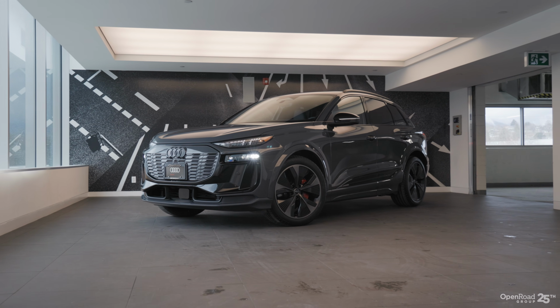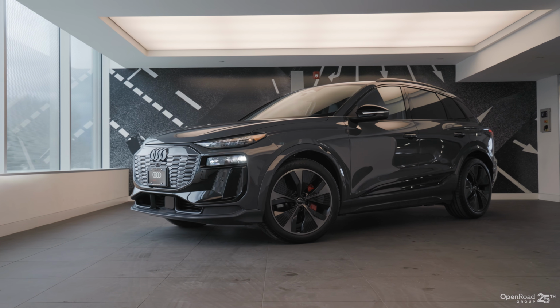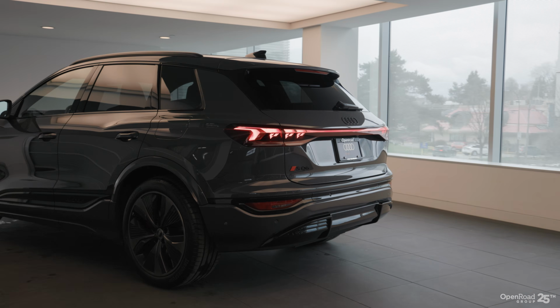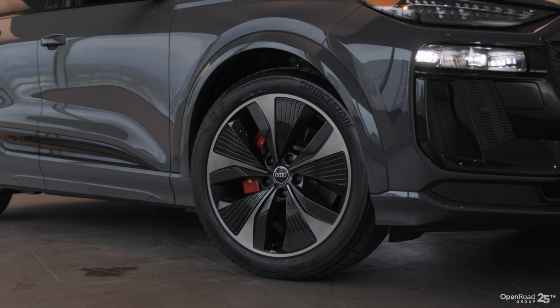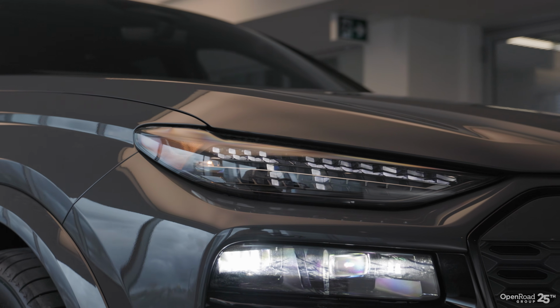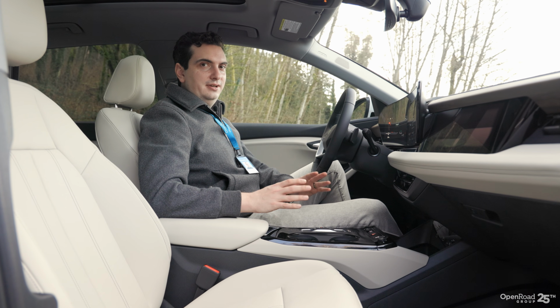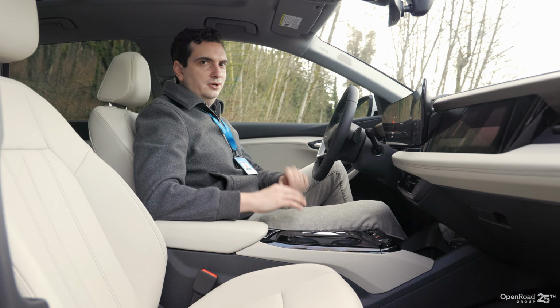The Audi SQ6 e-tron is quite a head-turner. Not that the standard Q6 e-tron isn't either, but the SQ6 e-tron takes the design up a notch. It features big red brake calipers, unique 21-inch wheels, and digital daytime running lights with 7 dynamic light signatures that the driver can select from. The exterior is not the only striking design of this new crossover. The interior has a strong wow factor.